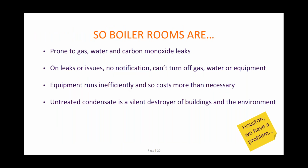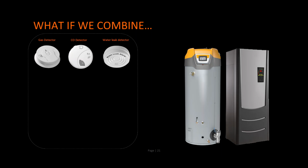So anyway, to summarize this, we find mechanical rooms, boiler rooms are prone to gas leaks, water leaks, carbon monoxide leaks. Equipment runs inefficiently, and condensate is obviously a silent destroyer. So we have a big problem on our hands. So here at Intellihot, we think outside the box, and since we ourselves make a condensing boiler and a water heater, we asked ourselves, we got to do something about this. We can't put our own devices and have them pollute the environment and have them be at risk.